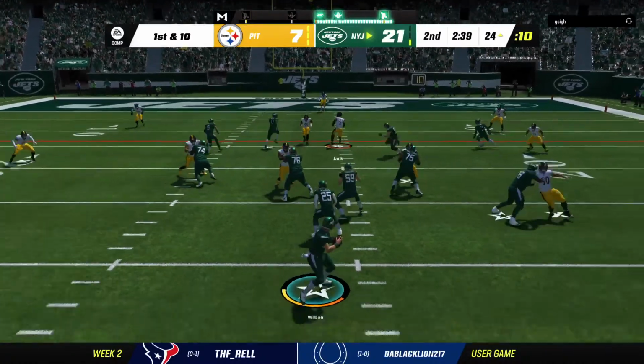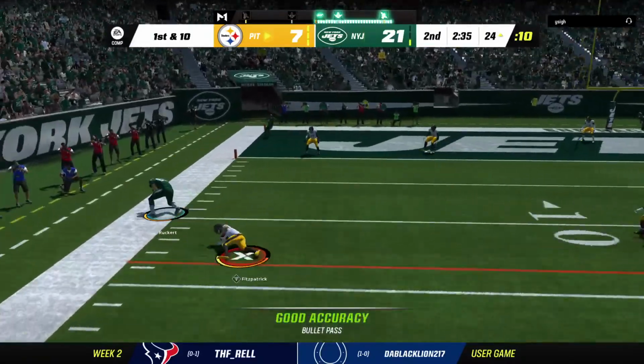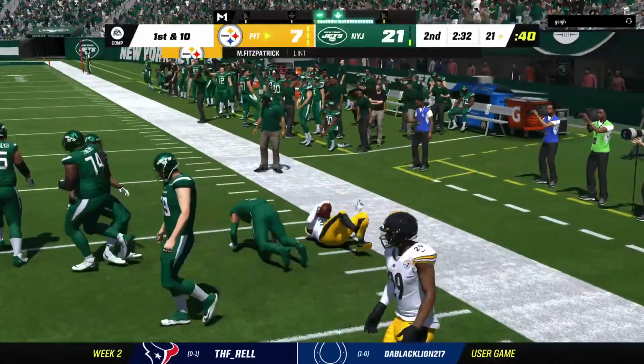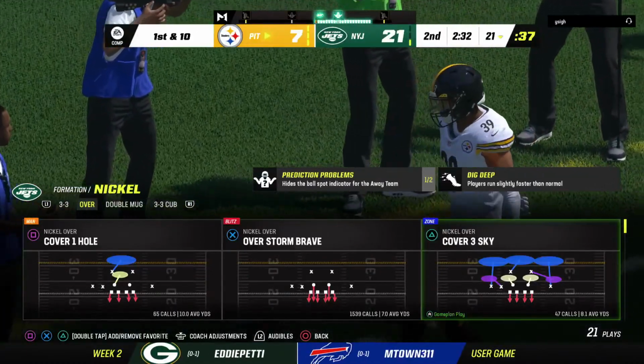They go play action now. Wilson steps away. Oh, he tries to force it in, and it's intercepted. Picked up by Minkah Fitzpatrick. And the Steelers are going to get the football here as he gets this up past the 20-yard line.